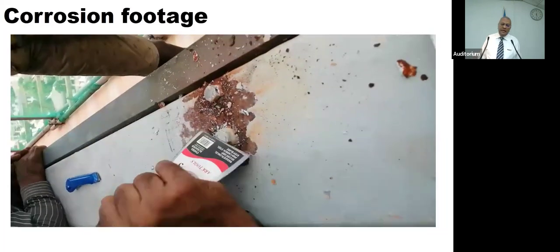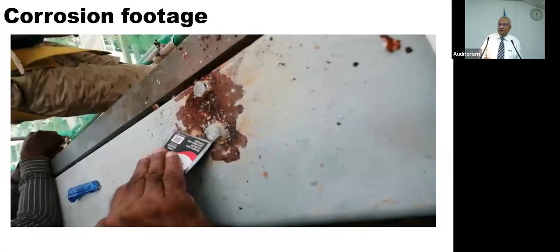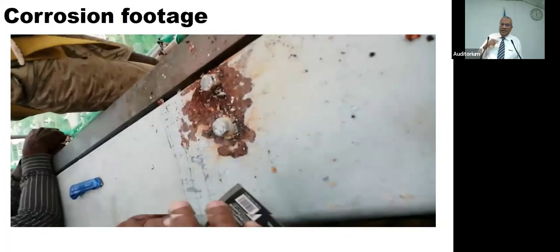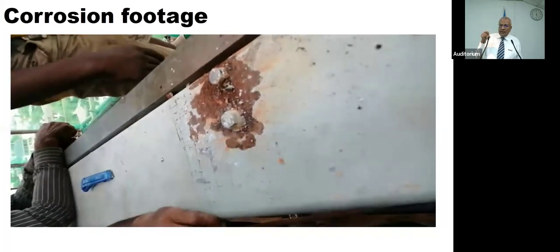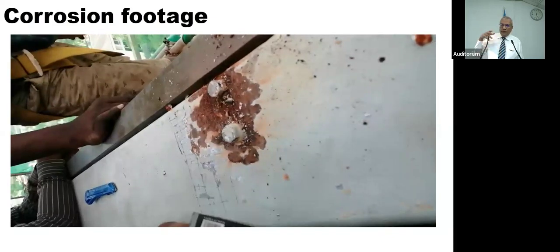So what we say is, why did this corrosion take place at this point? If the design was correctly done, then it won't corrode. So this means that the original corrosion design has been neglected. A simple reason is we don't know the design standard.